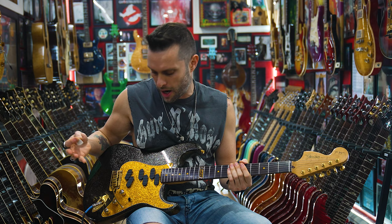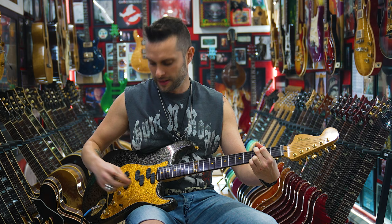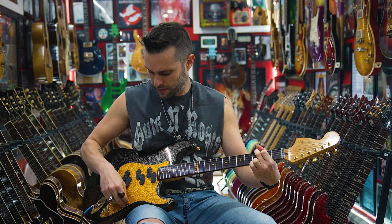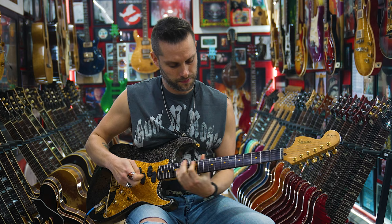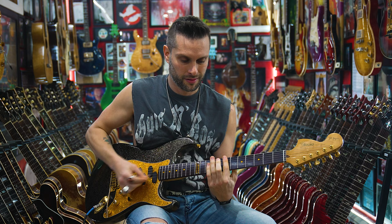That's a very usable Strat tone without that. Do you hear any noise? No, no. Now, this is all the pickups on at once. So I think what it does is it changes which coils are on, but it's all the pickups. Almost sounds like a piezo.